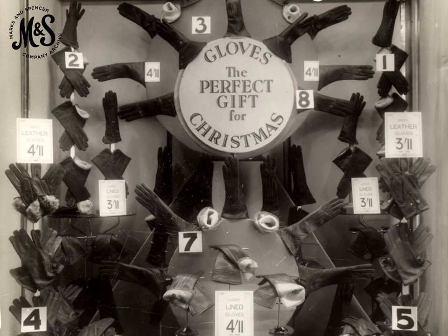In this case, the gloves appear to be floating through the air. And it really was important that our store windows showcase the best of our goods to entice customers into our stores. Those store windows really were a key form of advertising.